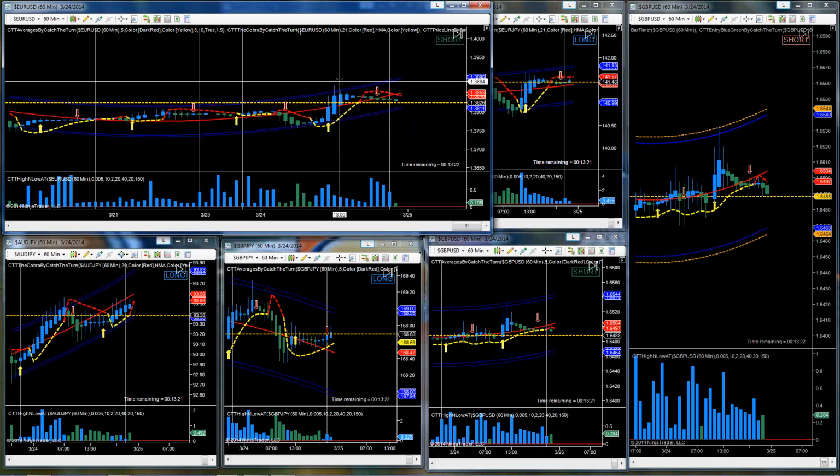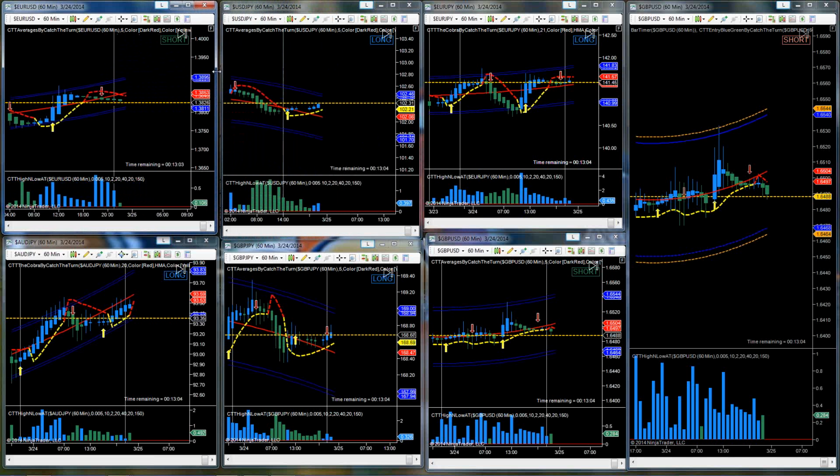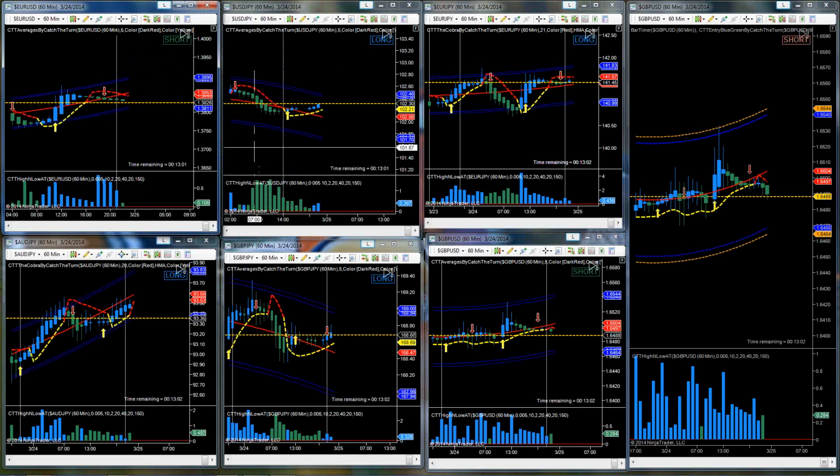Then we rebounded. Once we had bad news for the US, it went back and broke, and it went all the way to 138.76. So the euro yen was also able to break, and went to 66 and stopped there this morning. So that's what we're looking at.